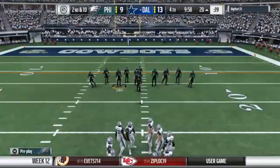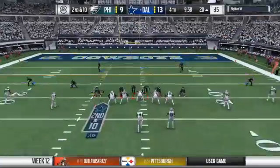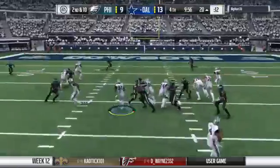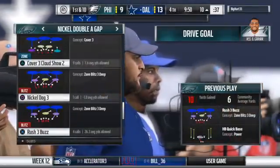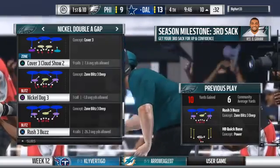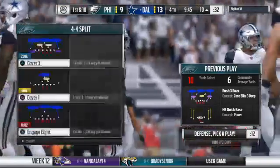So 2nd and 10 here. Now back to the ground with Elliott. And he takes it down to the 10-yard line. It's a 10-yard gain there, and it sets him up now 1st and goal. Okay, no score on that play, but this guy's been a touchdown machine all year long. You know they trust him with the football.